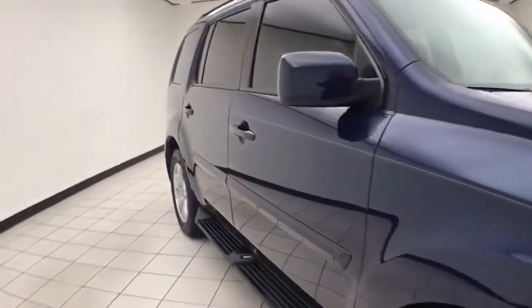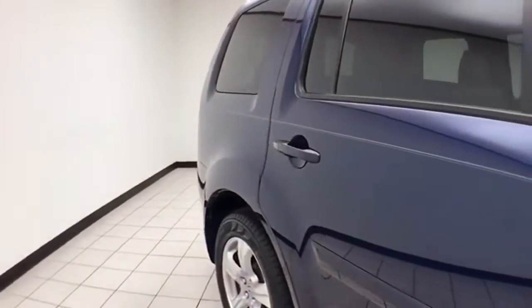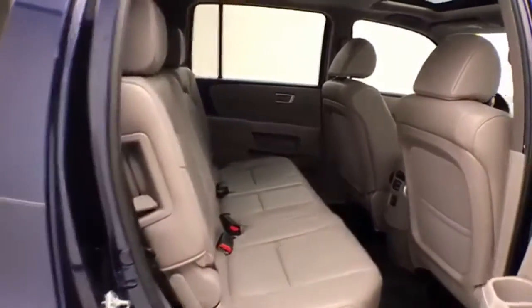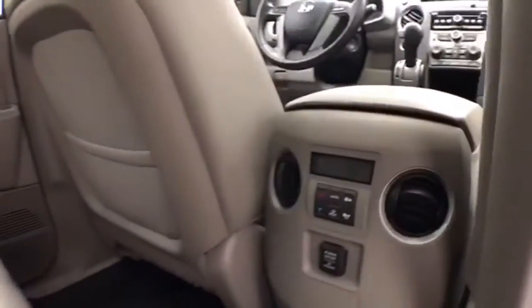V6 engine, front heated leather bucket seats, streaming audio, auto-dimming rear view mirror, dual zone climate control, remote engine start, external memory control, power sliding and tilting sunroof, wireless phone connectivity, and power heated mirrors.